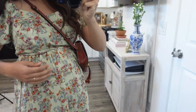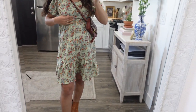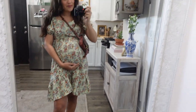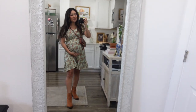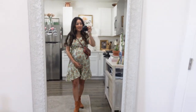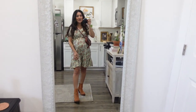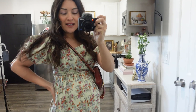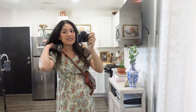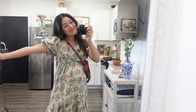It's just so pretty. It fits so great. Up here, it fits good, the sleeves, and then the belly. So yeah, this is look number two. Definitely going to be wearing this dress a lot this spring and even in summertime. So pretty. I couldn't encourage you enough to go find some spring dresses. They make you feel so pretty, and they make you feel so good.